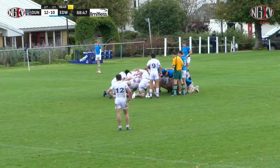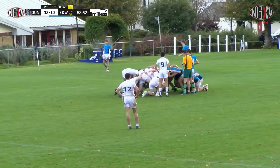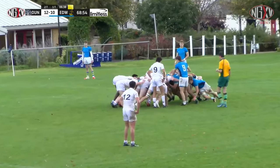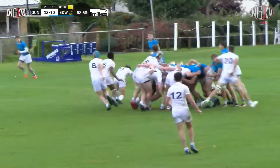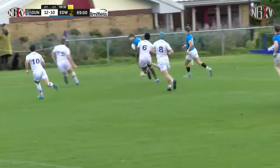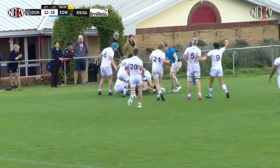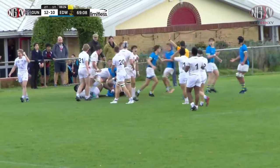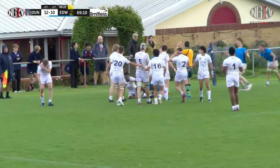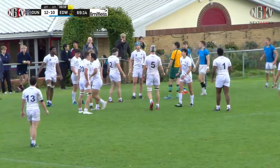So, just a handful of minutes remaining. 2 points the difference. Teddies need to go the length, but all they need is a penalty or a drop goal. The ball is slightly loose, but it still finds its way into the hands of Aidan Walker on that far side. Penalty for Oundle. Sharp work on the floor. Elijah Thomas Williams.